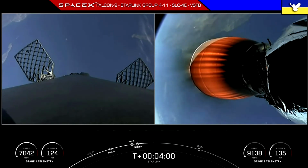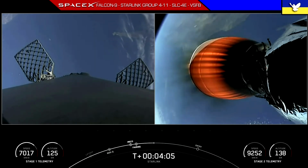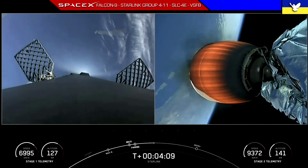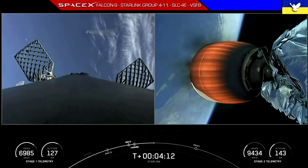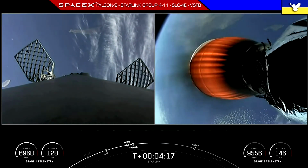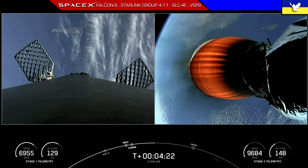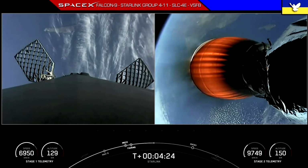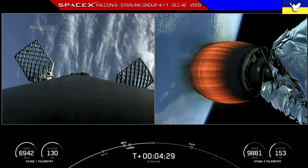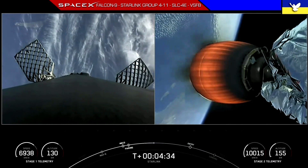In order for the first stage to make its way back to our drone ship, it needs to execute two burns. The first is an entry burn where 3 of the engines on the first stage will reignite, and this will help to slow down the stage as it re-enters the upper parts of the atmosphere. The second burn for the first stage is the landing burn. This is a single engine burn that will bring the vehicle's speed down rapidly in order to land on our drone ship. We're still a few minutes away from those entry and landing burns. For now, we're enjoying some great views of both stages.